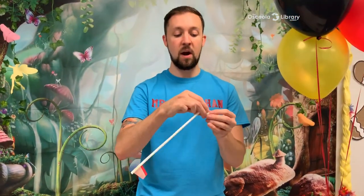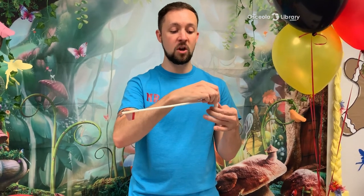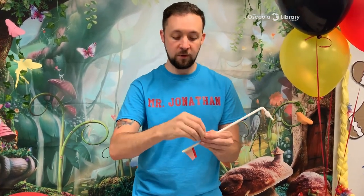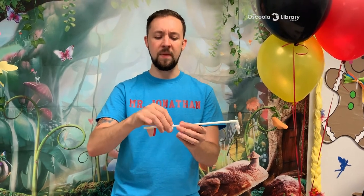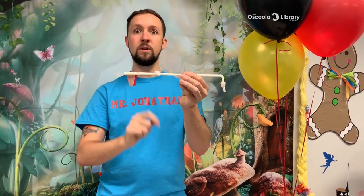All right, and then we're gonna take our modeling clay and we're gonna put a little on the front where our straw bends. If we put too much when we test our airship, we can decide if we want to take some off or if we want to put more. We can experiment because this is a science activity. So if we don't like the results, we can go back and try again. And we're going to wrap the second piece of clay about 3/4 of the way towards the rudder over by the straight side of the straw.